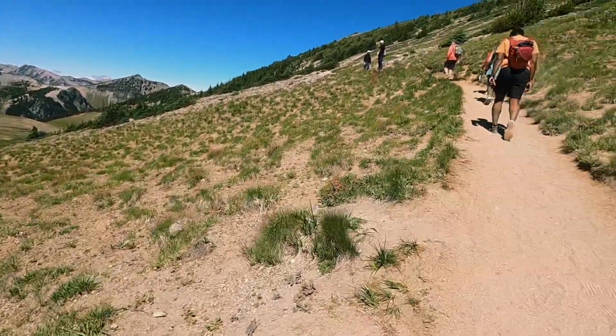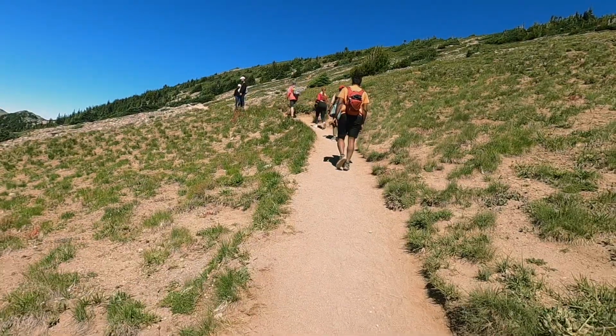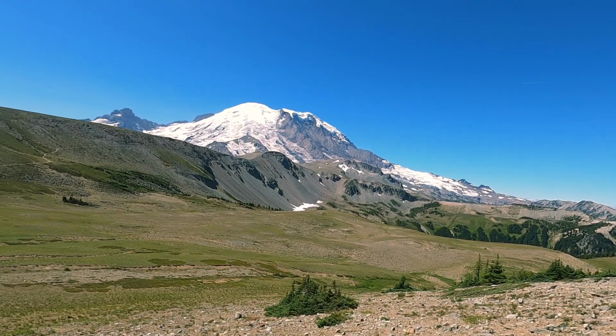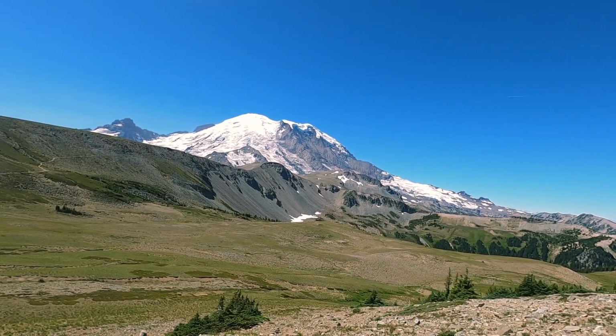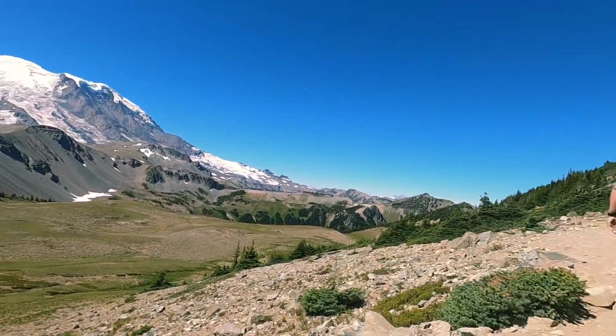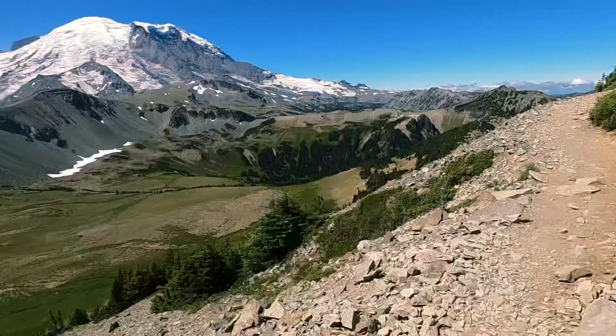You're about halfway through, like I said, and you can also mentally prepare yourself for the extra elevation gain and cliff sides that you're going to be walking next to after you pass it. But it's only about 1.3 miles to the lookout, so you're almost there.